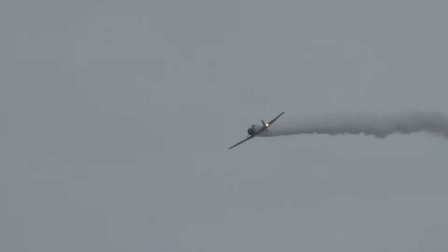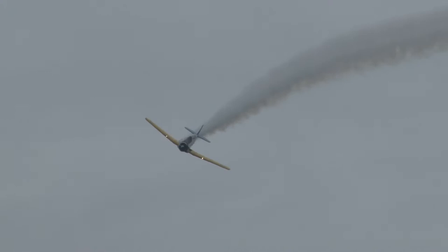This right hand side of the box would be able to see the SNJ aircraft. Yes, this is the SNJ aircraft flying boards today. Folks, this is on.